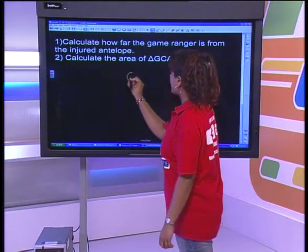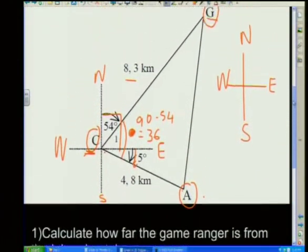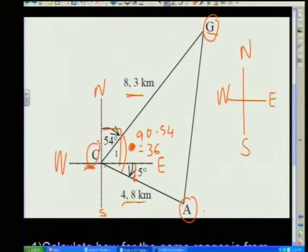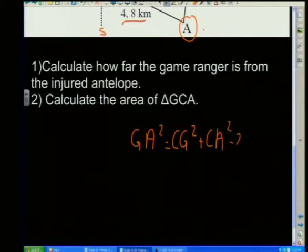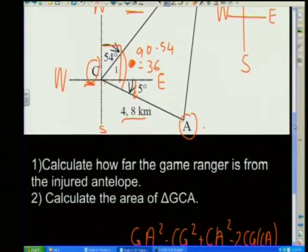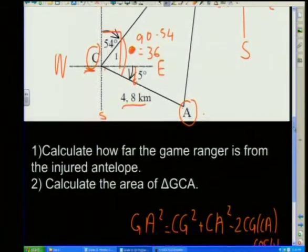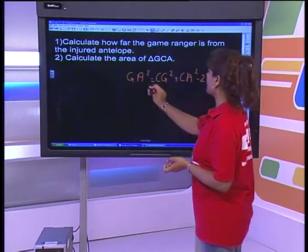So I can say that GA squared is equal to, okay, and we've got this side, CG and CA. So it's going to be equal to CG squared plus CA squared minus 2CG times CA cos of the included angle, the angle being 41 degrees. All right, so that was 36 plus 5, yep, 41. Okay, so we've got our angle, we've got our CG, CA, so therefore we can use the cos formula, plug everything into the formula, and work out what the value of GA is.